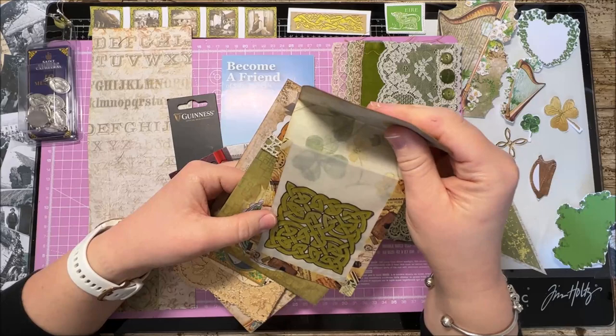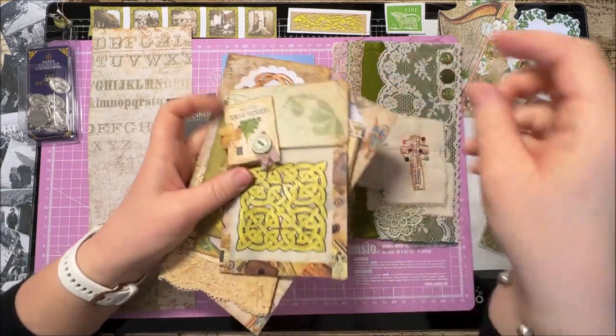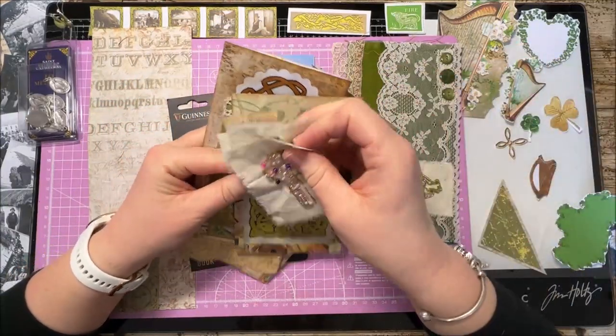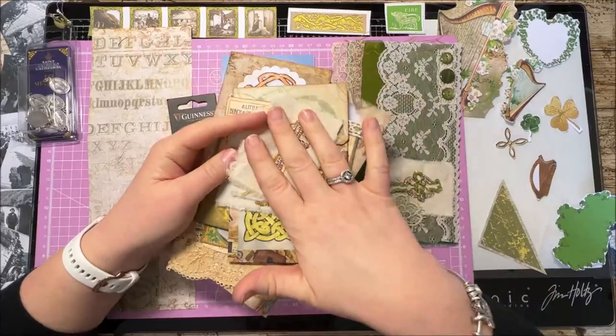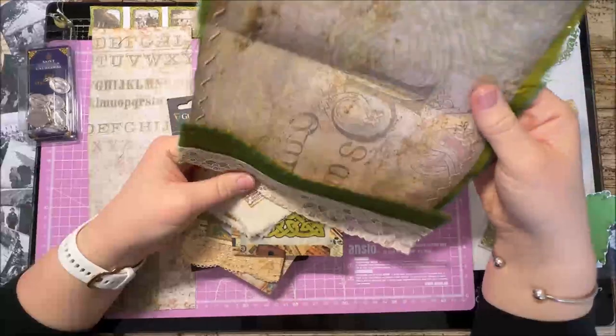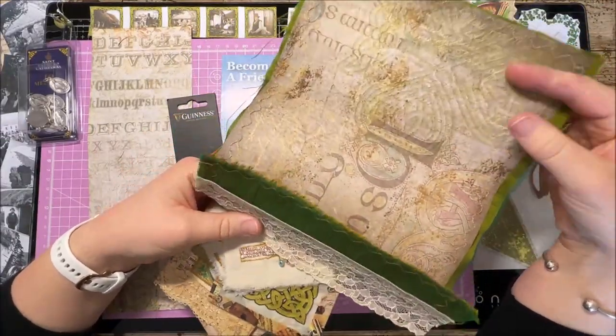So again, if you haven't seen these videos, go back and check them out. And then obviously for my video, I did the Celtic crosses, where I showed you different ways to make Celtic crosses. Actually did a bit of hand stitching for that, and then I made this lovely envelope tuck thing using Rose's beautiful kit, which is called Echoes of Ireland.